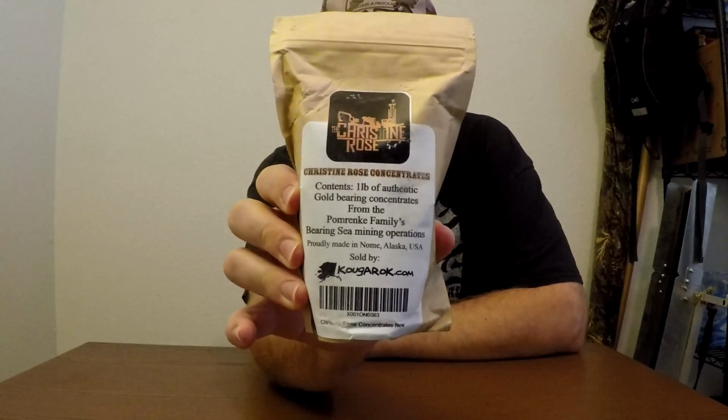Kind of smells weird. This time it's on the Christine Rose concentrates from Kougarok. I think it's Kougarok, I'm not sure. There's the information right there. It says 1 pound of authentic gold bearing concentrates from the, I cannot pronounce their family name, I'm sorry. I won't try and butcher that. Bering Sea mining operations, proudly made in Nome, Alaska.